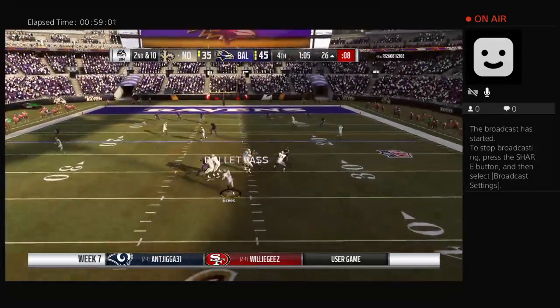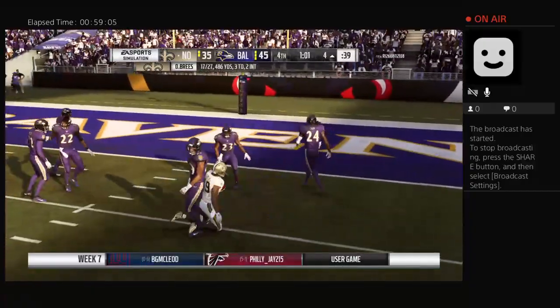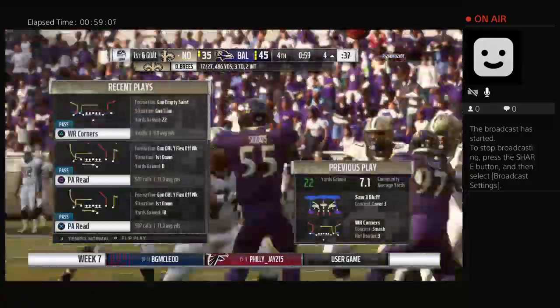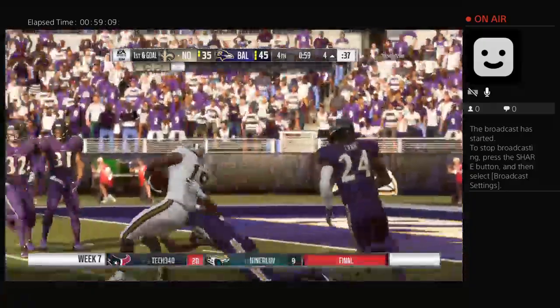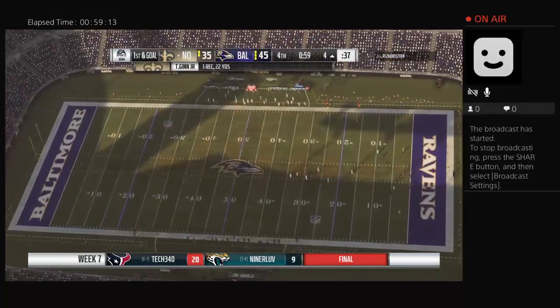To throw is Breeze. His throw caught at about the 5. And they do get him down, but not before he reaches the 4-yard line. A good pickup there, a 22.